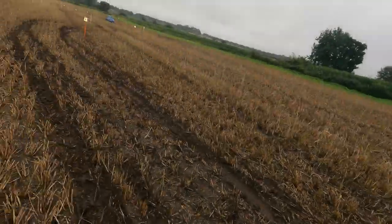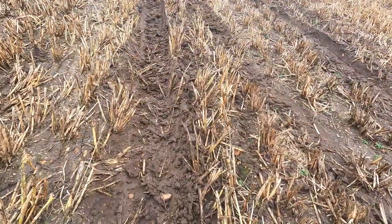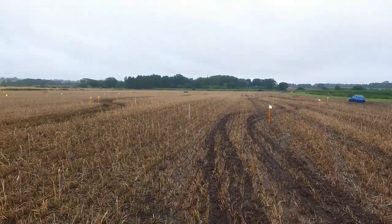Everyone's made it round test one somehow. I'm utterly surprised. Look at the state of the starting grid here. Quite deep. You're looking at a couple of inch now on these divots, but they are ploughing through literally.